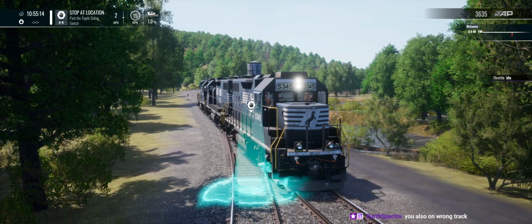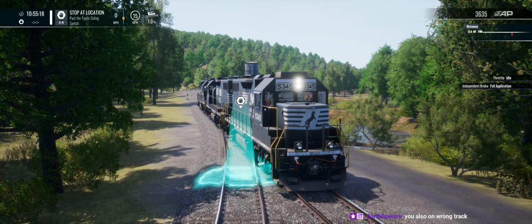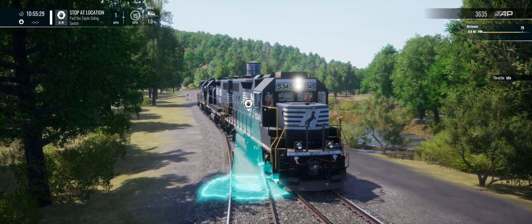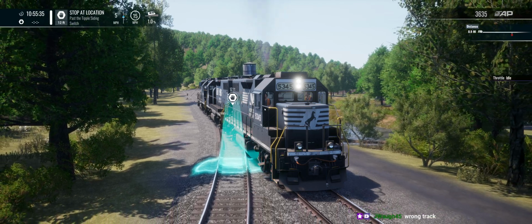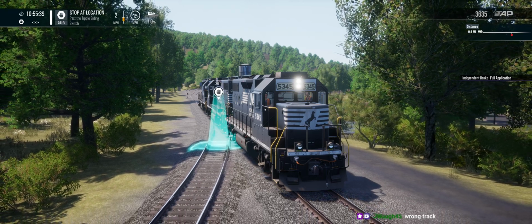Like, maybe if I'm touching it. Let's see. I have my doubts, but nope. The game. Ugh. So I'm going to have to back up and touch it. Oops. Nope. Stop. Why is it not in reverse?